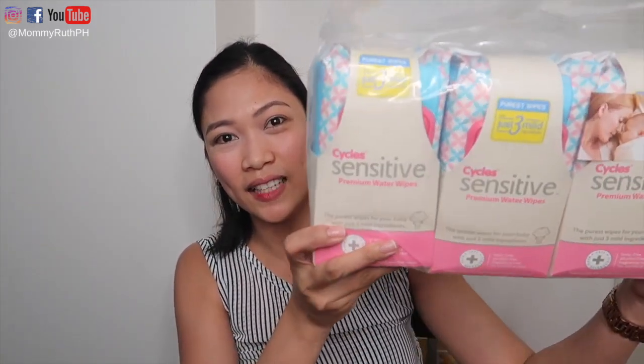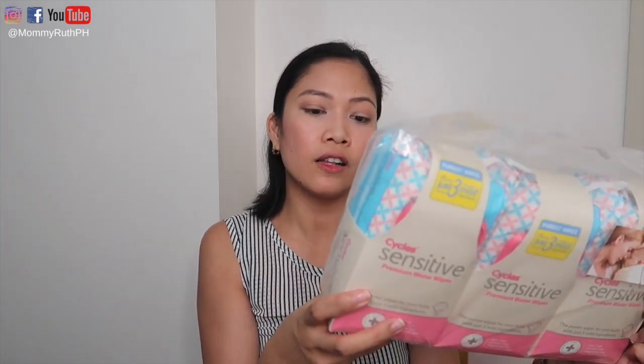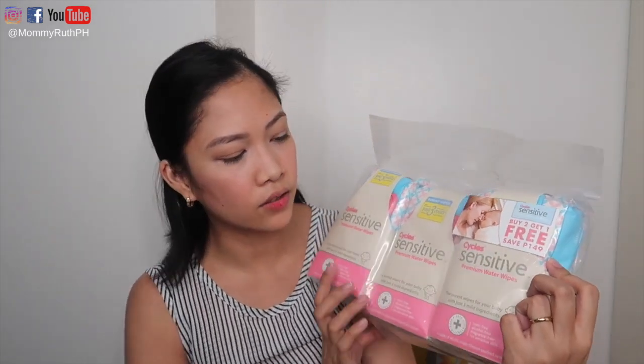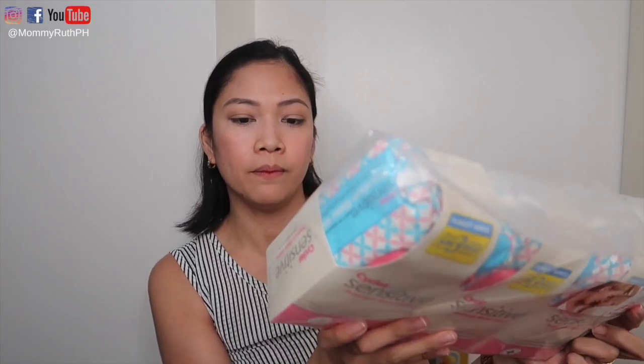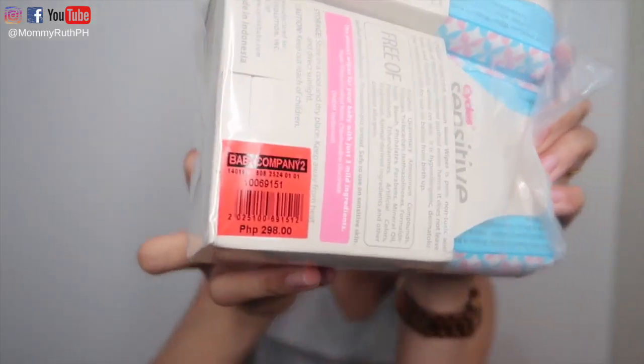So, ito, trinay ko ulit I bought this one. It's called Cycles Sensitive. Free of alcohol, ammonium, compounds, triclosan. So, yeah, nakakatuwa siya. So, this is buy 2, get 1 free. Save 149 pesos. So, for the 3 of them, I paid 268 pesos for the one.